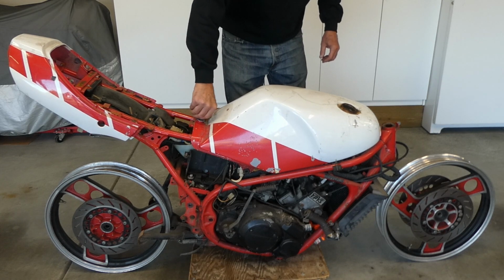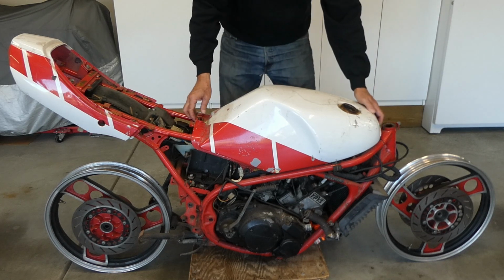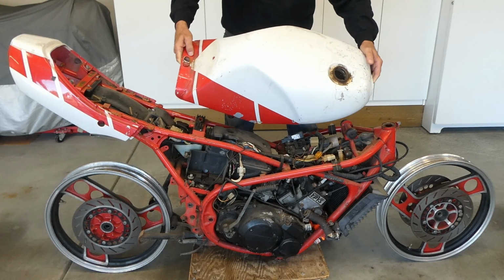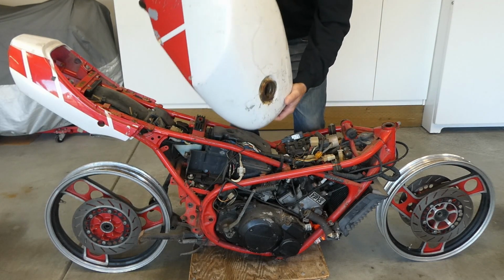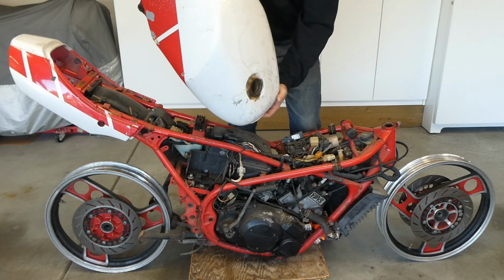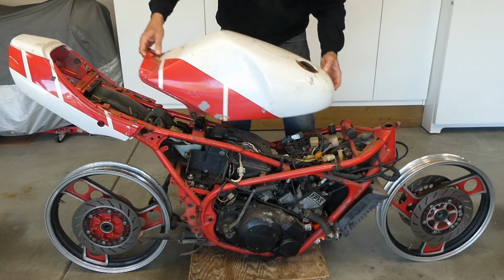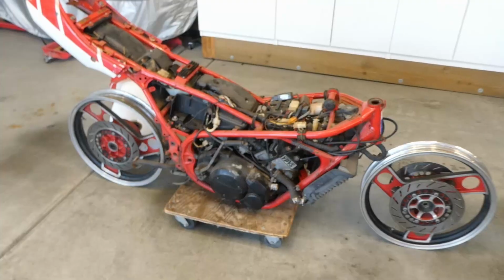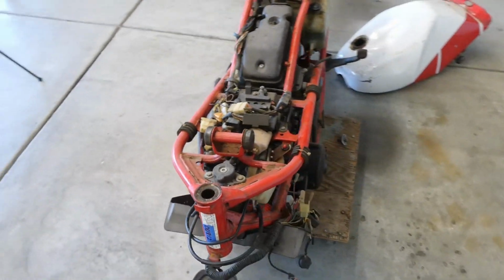Hang on a second. I believe there's extra patina inside the fuel tank. Oh, some just came out. I'll try to put it back in there. Oh, more came out. See that? I took the gas tank off so I could show you a few more details.